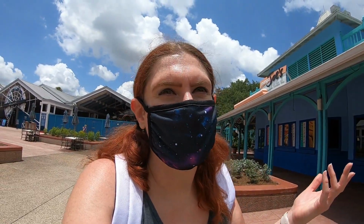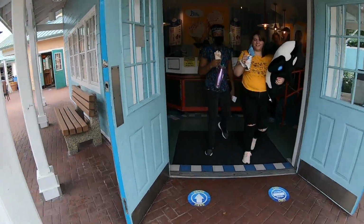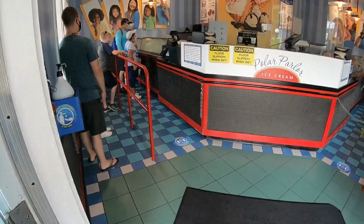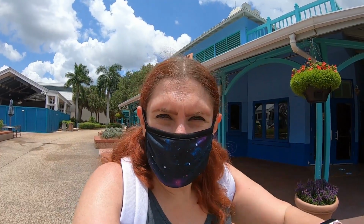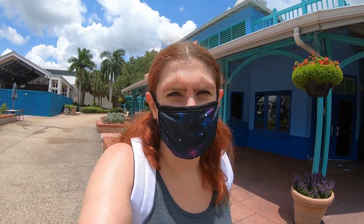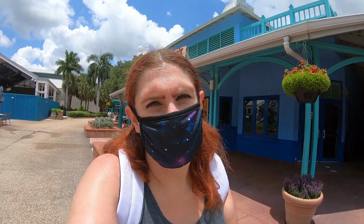I'll check again in a little bit. But I did walk by and I saw that they are doing the social distancing in the restaurants. I didn't see if any of the sit-down restaurants were open, but anything that you could go into for quick service, they do have the stickers on the ground to let you know to keep your distance from the next party.